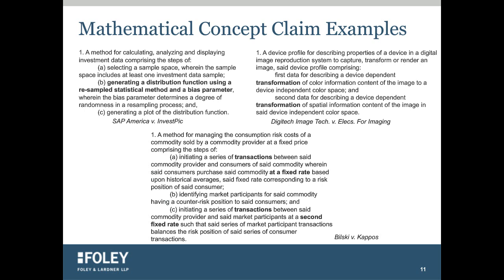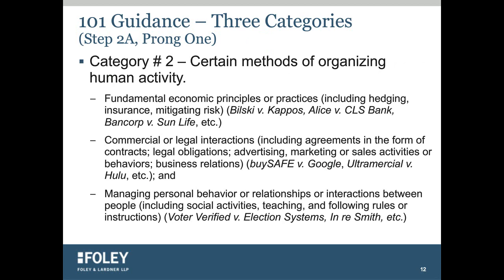Now, the second category is the category that we're seeing in the last couple of weeks since the guidelines have been implemented as the most popular one that examiners are going to, and that is certain methods of organizing human activity. Now it's interesting to note that this category gets applied even though the claims may be recited as being directed to not human activity but computerized activity.